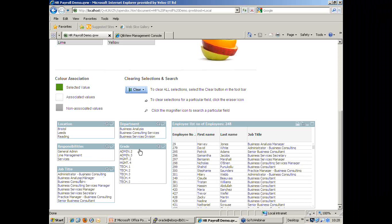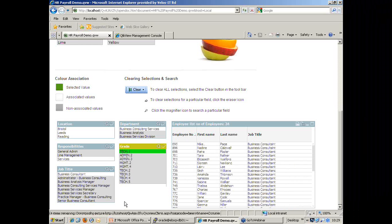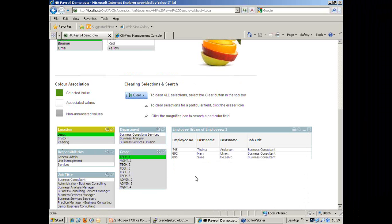What are their grades? So I can jump in and look at the data and say, what people have we got in the grade Tech 1? Immediately it's looking for all the employees who fit that requirement of Tech 1. We've got 36 of them. It's given me a list of them. It's also telling me that we've got them based in Bristol, Leeds, and in Reading. So if I said, let's have a look at who's based in Leeds, then we're down to 3 employees immediately as a result of that.